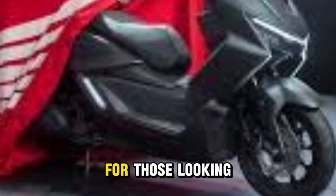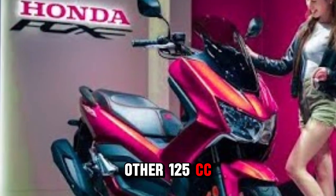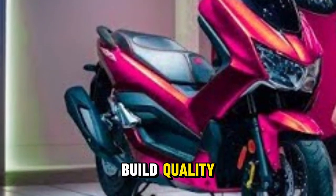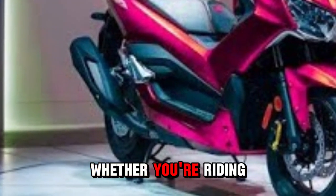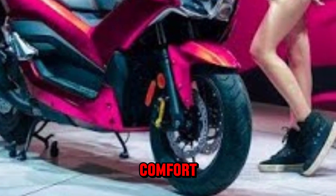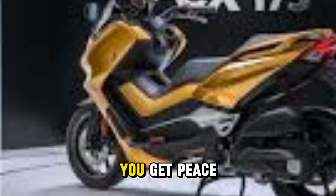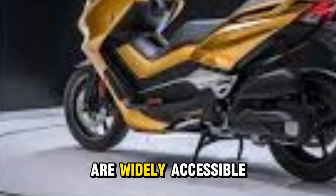package. For those looking at alternatives, sure, there are other 125cc scooters out there, but few match the Honda PCX in terms of build quality, resale value, and overall user satisfaction. Whether you're riding solo, or occasionally carrying a passenger, the PCX handles both scenarios with confidence and comfort. And with Honda's extensive dealership and service network, maintenance is never a hassle. You get peace of mind knowing parts are easily available and service centers are widely accessible.